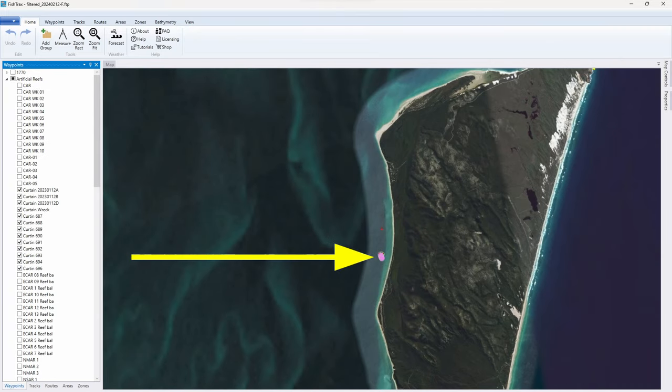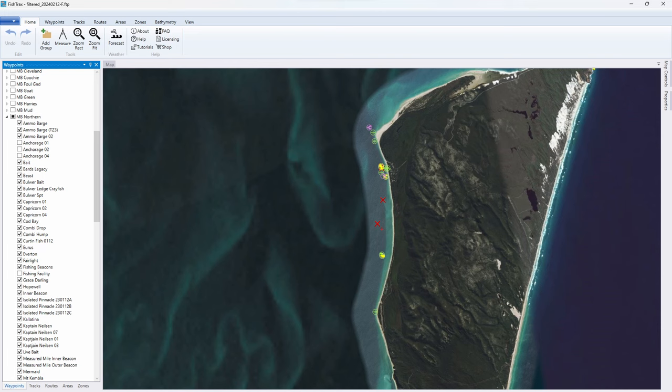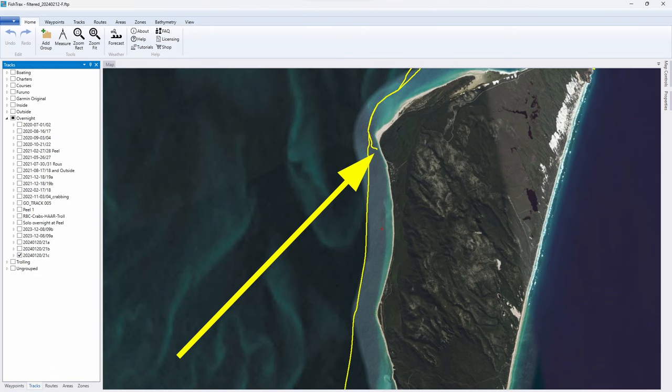Although this isn't a fishing video, I'll just mention that in that section of the island, you have the Curtin Artificial Reef here, along with a lot of potential fishing ground to the north of that, along what is mostly referred to as a Bulwar drop-off. This is the track I had from the last trip I did up there.